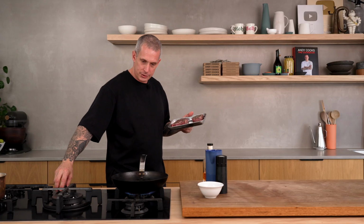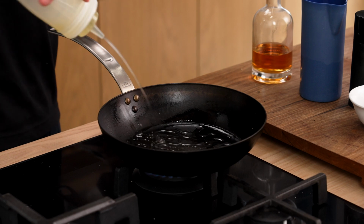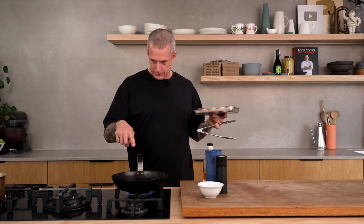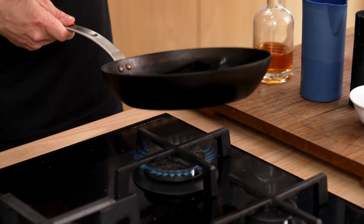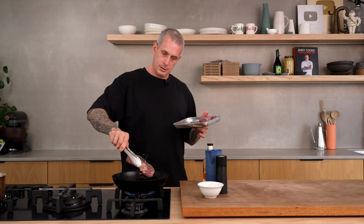So we've got that pan, it's nice and hot. I'm gonna turn that temperature up again. We are gonna add more fat. It's important that we have enough fat at the bottom of that pan so that it completely covers. You can see there, nice little whispers coming out there. You might not be able to see that, but I can see it. So I know that that pan is hot enough.